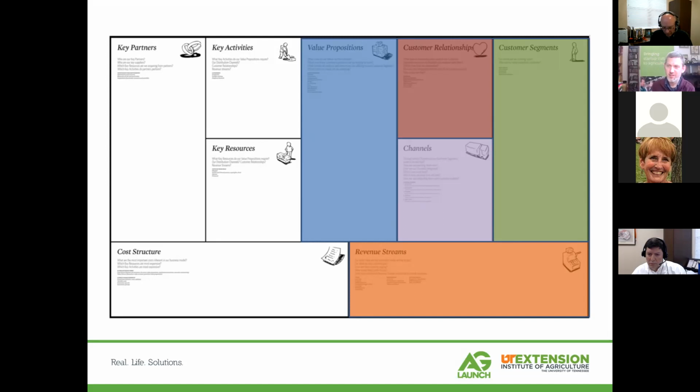And then key activities. This is one of the most important things. On this canvas, you don't need to go into the detail you would in a 90-page business plan, but you need to be able to put something down here where if Hal looks at it, or somebody else with CPA, or I look at it, we go, you really have a hold on what you're trying to do. You understand that you're going to have to harvest this thing, and it's going to have to be in cold storage, and you've laid out the activities.